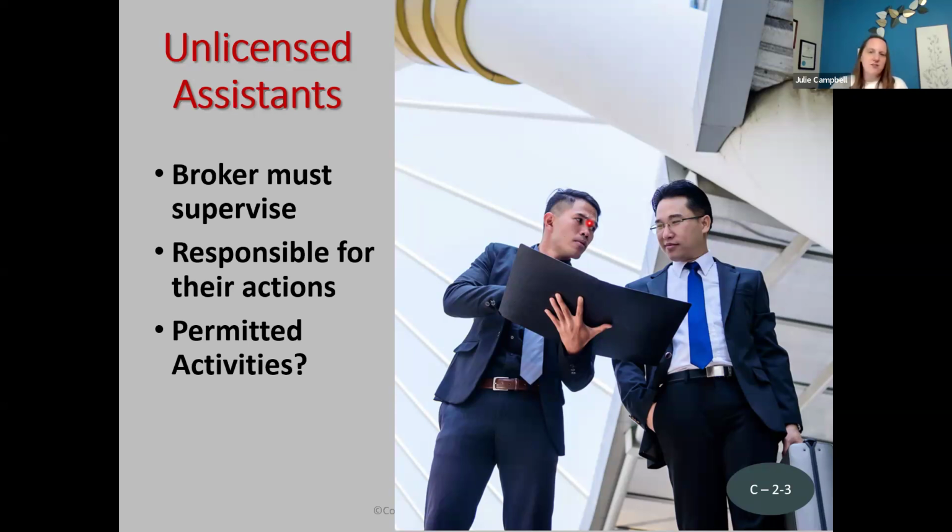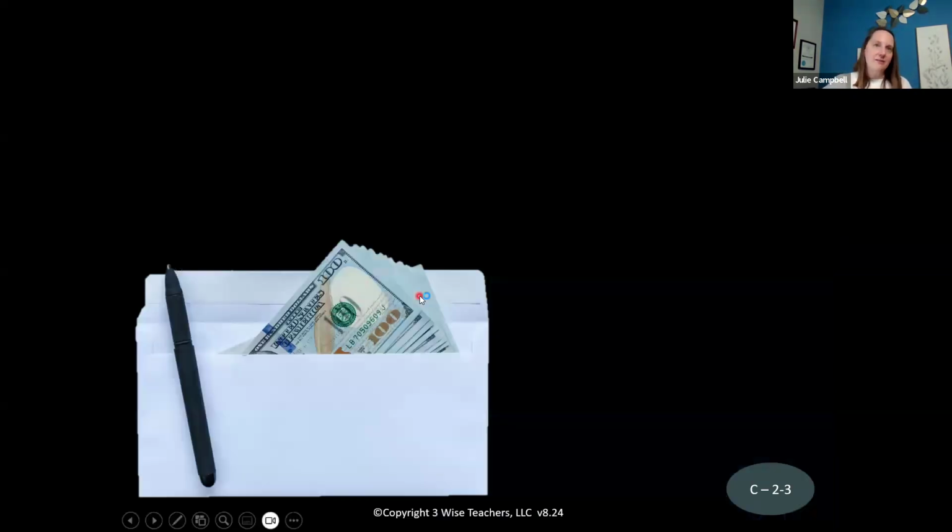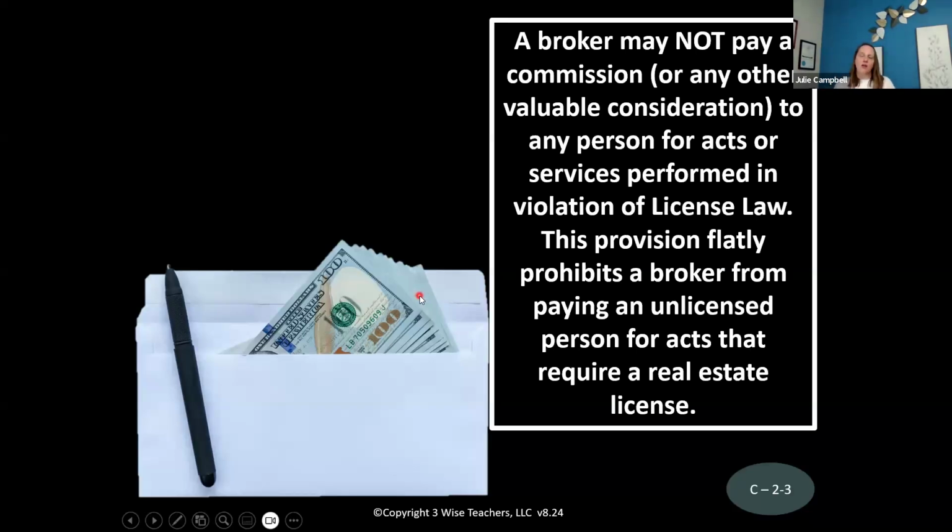The other big thing about the unlicensed employee is how they are paid. The unlicensed employee can only be paid hourly or salary. They cannot be paid a commission, referral fee, or bonus, because they're not licensed. And remember, to have a license is the transfer of real property for others for compensation. So if they're not licensed, they can only be paid that hourly or salary. Even if they refer you business, they may say, hey, my parents want to sell their house, can you help them? I can't give them a referral fee. All I can do is thank them for sending them my way. You cannot compensate anybody without a license.